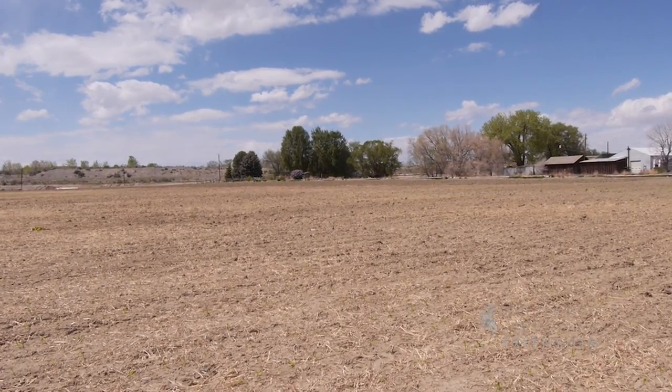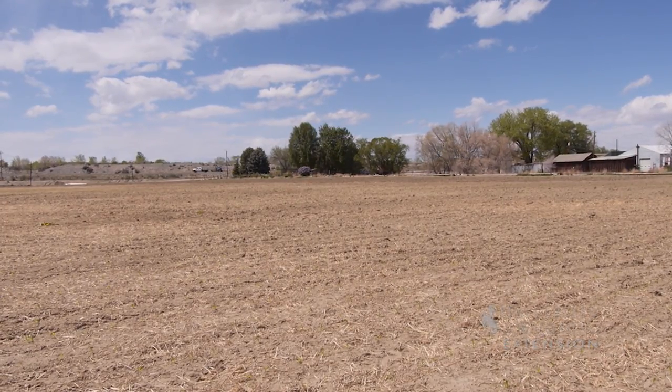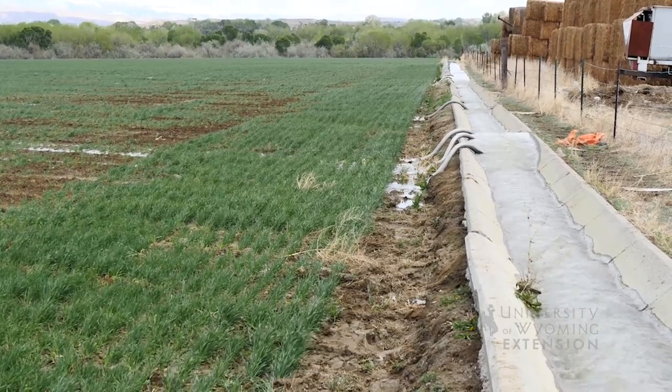Yeah, it was pretty easy to make the move. So to make these changes, did it require investing in any additional equipment? The only new piece of equipment was the disc ripper. But everything else stayed the same? Yeah, everything else stayed the same. So it's working pretty well. It does. We're very pleased and don't see any reason to go back to the old way.